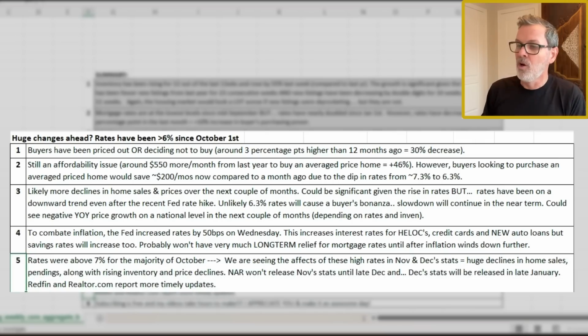And number 5, rates were above 7% for the vast majority of October of this year. We're seeing the true effects of these high rates of over 7% in these stats I'm sharing in today's video here. And by the way, the National Association of Realtors will not release November stats for home sales and home prices until late December. And December stats will not be released until late January. That's one reason why I really appreciate Redfin's as well as Realtor.com's data, because they provide much more timely updates.